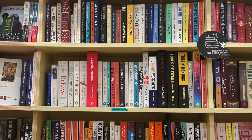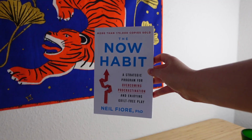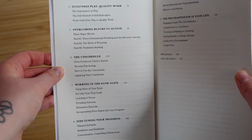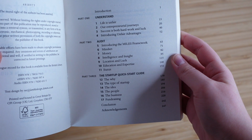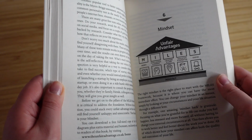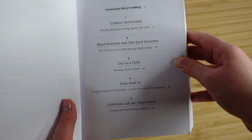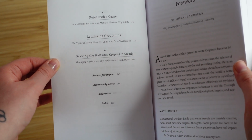But for now, the first few books I picked out are more in the self-improvement category. I've got The Now Habit, which is about overcoming procrastination with self-compassion. The Unfair Advantage, which teaches you how to best leverage the advantages you already have to help you succeed in life and business. And Originals, which really appealed to the nonconformist and rebellious spirit in me.